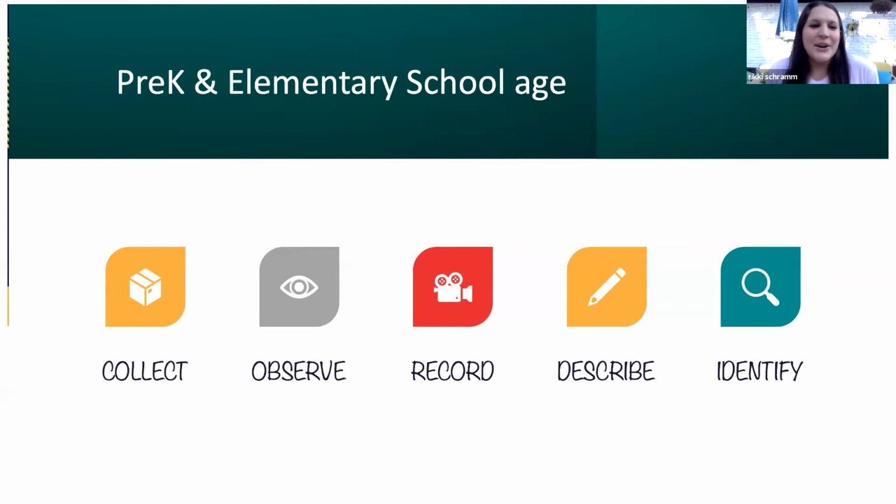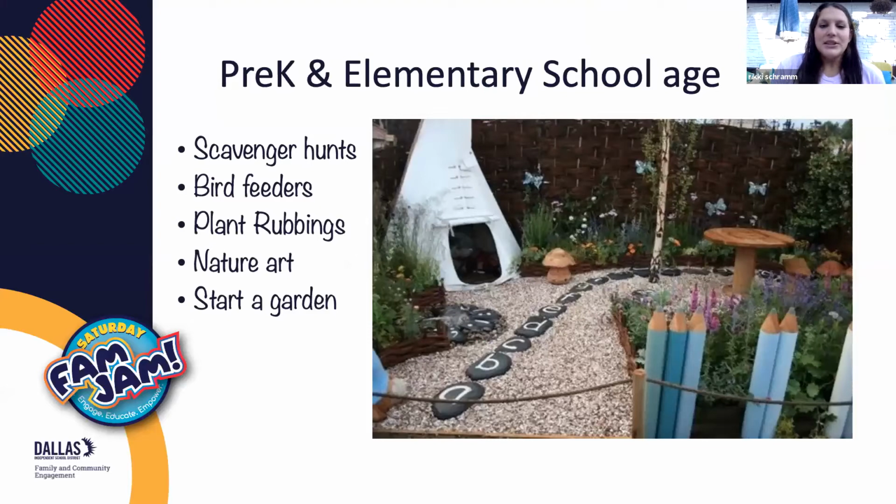Okay, thank you. So for pre-K and elementary school age, the TEKS ask that they collect, observe, record, describe, and identify. So I've come up with some ways that you can get your little ones outside and interacting with nature. These are some simple ideas that you can do just outside at the park, around the house. So we've got scavenger hunts, bird feeders, plant rubbings, nature art, and starting a garden.